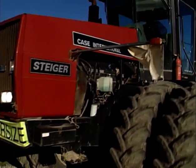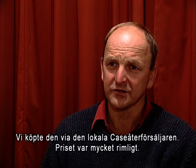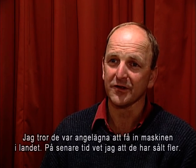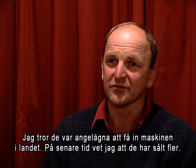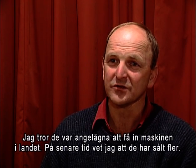So it was probably one of the first articulated tractors to come into New Zealand. We purchased it through the local Case dealership, which was very reasonable at the time. I think they were keen to get some exposure of this type of machine in New Zealand. There's been sales of similar machines recently.